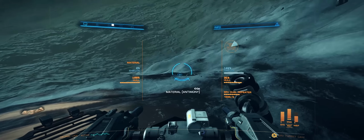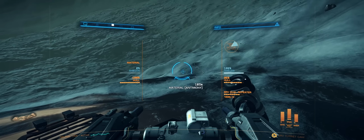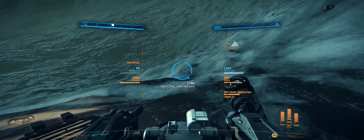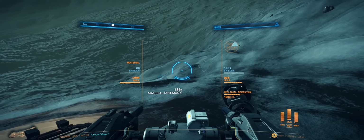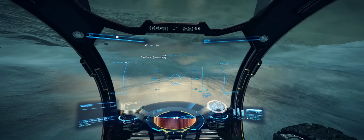After it did go rolling down the hill there, meaning I'd have to chase off after it, there was some antimony there. In the real world, antimony is a fairly rare mineral, quite hard to find, and it does actually have some explosive properties when used in a specific way.